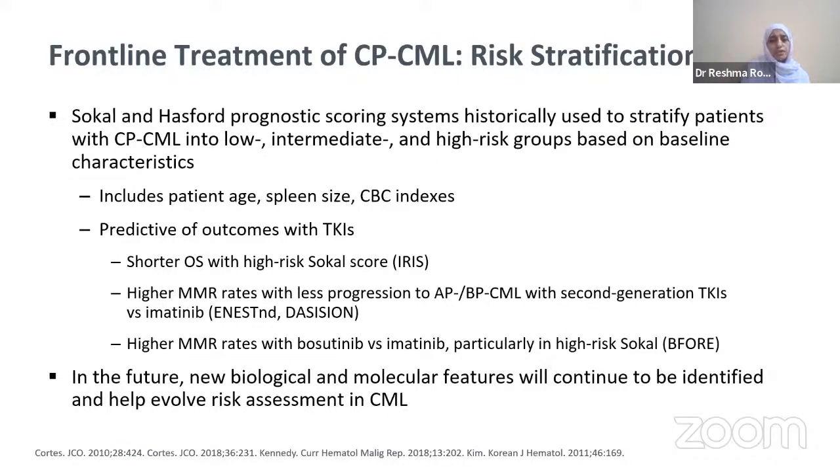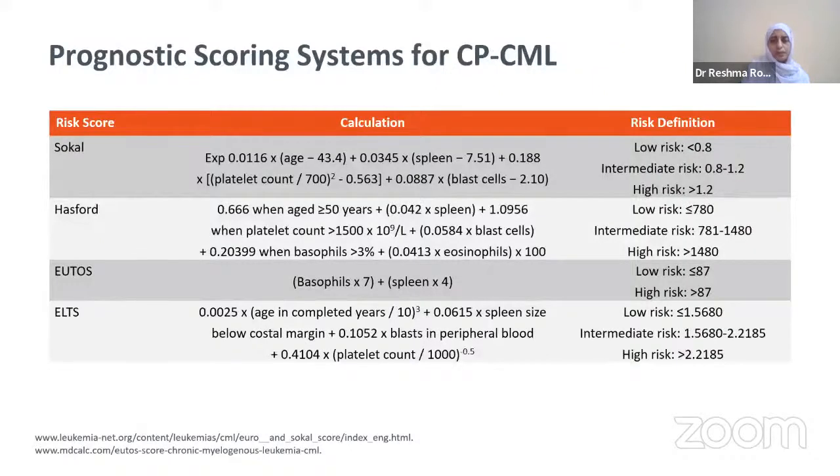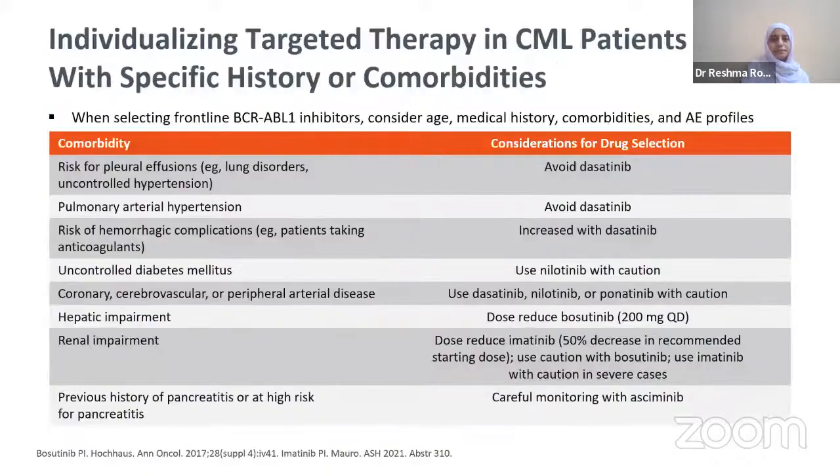Or if it is an elderly male who has multiple comorbidities, cardiovascular disease, obviously you don't want to go to nilotinib, or to someone who has pulmonary issues, effusion, you don't want to go to dasatinib. So drug choice is more personalized, taking the patient considerations and the disease at presentation into account. Maybe in future, we may have more biological and molecular features which will guide us on which particular drug to start where. These are various scoring systems, which all of us know, and most of them have apps to calculate. It's not easy to calculate in OPD, but most of us have a small app to calculate it.